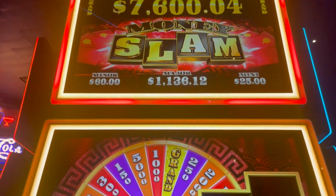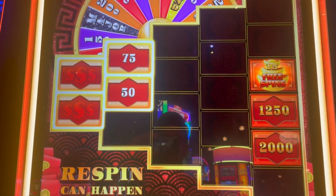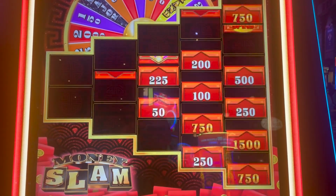It's Money Slam. Now, it kind of feels like a riff on the Money Line game that maybe you've seen in your local casino. So let me show you how it works.